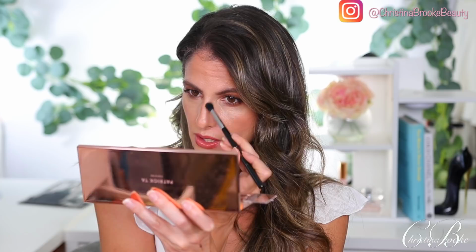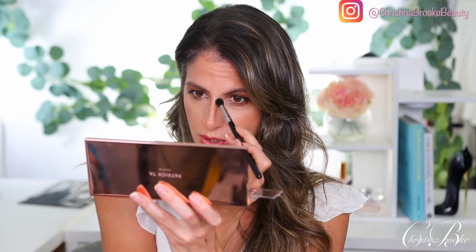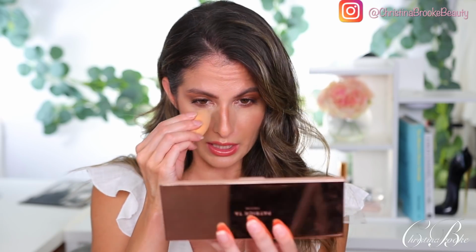Yeah, it's a little bit on the warm side for a contour, to be honest, guys. If you have my skin color and you wanted to use this as a cream contour for the nose, I think it's a little bit warm. Yeah, so to me, it's a little bit too warm. If you guys can see, I put it on my nose and it's too warm.